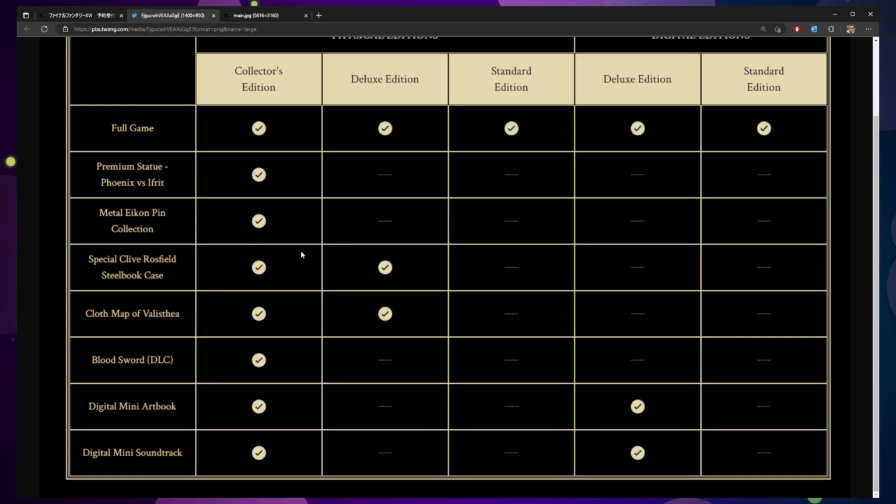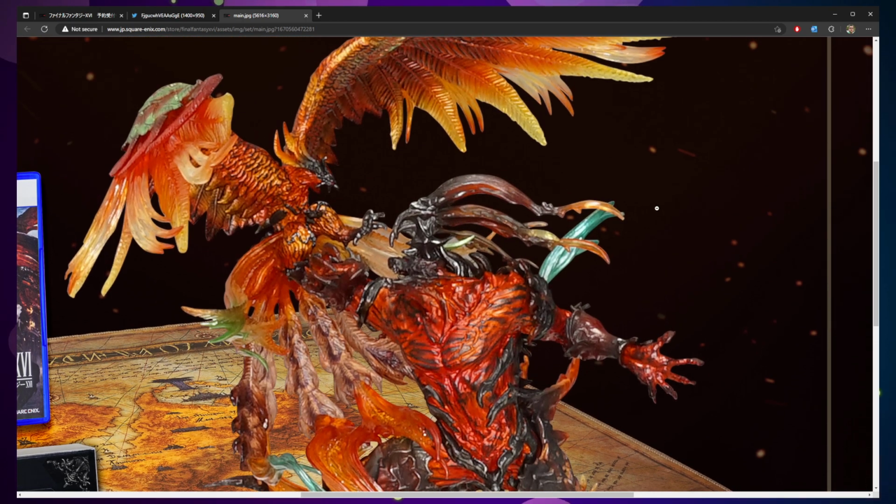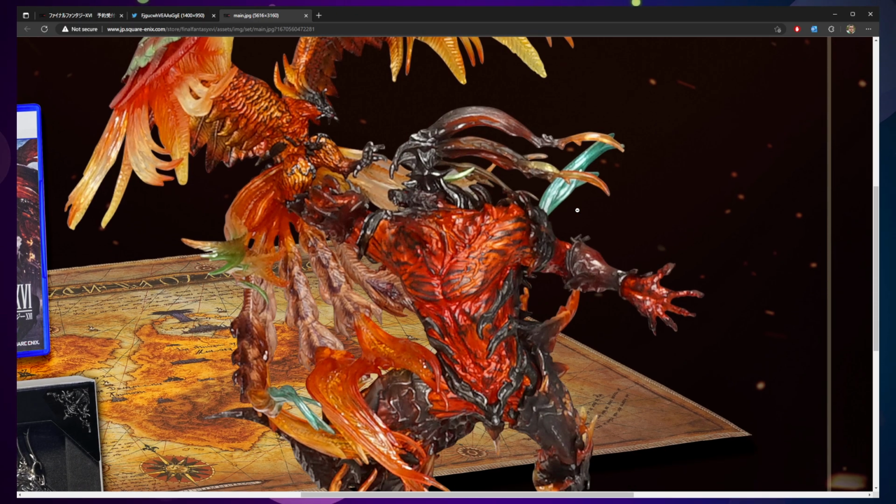But the granddaddy of them all, something that we don't have a lot of details on yet in terms of size or height that I have at least seen, is the premium statue, which is going to highlight Phoenix versus Ifrit. Now, in the trailer, interestingly enough, they called him Ifrit, not Ifrit. Maybe I'm saying that wrong, as my northern southern slang is messing it up. I don't know. The main character does have a very British accent, so that is a question. That was maybe a little culture shock for me, because I've always been calling him Ifrit my whole life, ever since Final Fantasy II way back in, I don't know, the early 90s on the Super Nintendo.